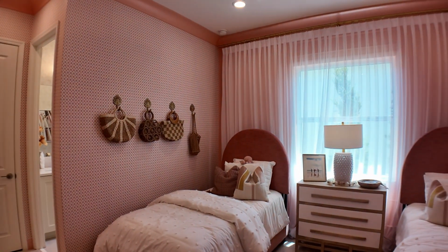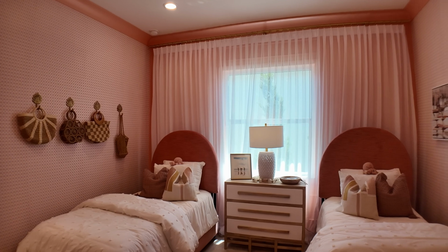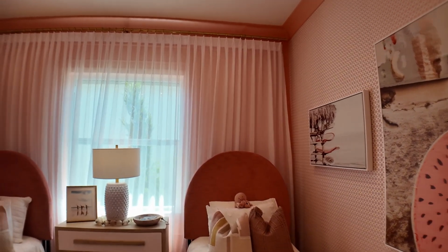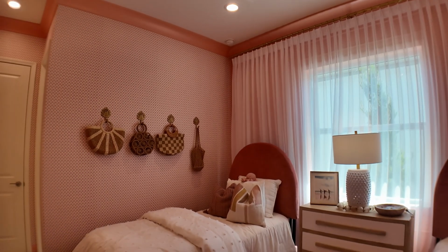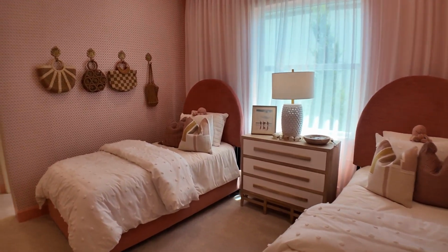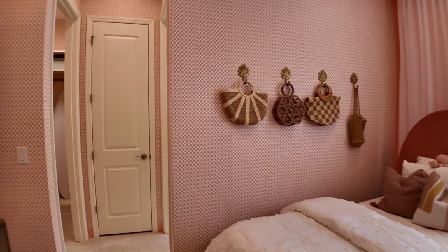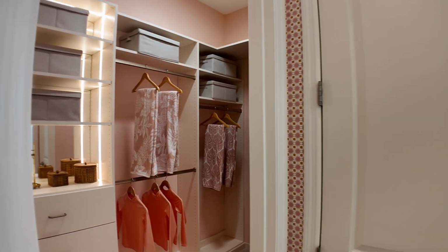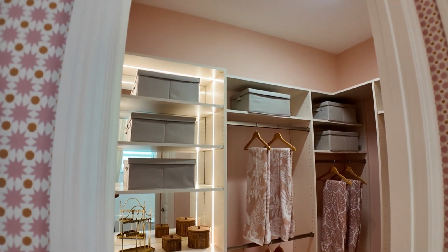And that family member's home is just such an incredible home. It's a perfect space for family to come in and visit from out of town. And one of the bedrooms they have set up is exactly this way, with twin size beds for family members to come and stay. So you can really do a lot. This floor plan is pretty versatile.